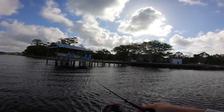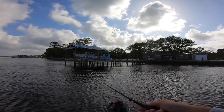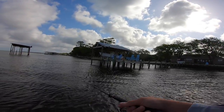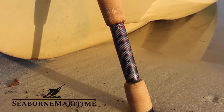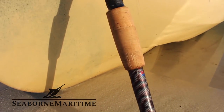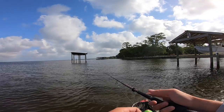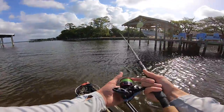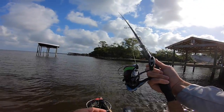Oh, I know what you're thinking. I already know. You're thinking, that is one snazzy rod he's got there. Well, my buddy Chris made this rod for me, and he's down in Gulf Breeze, and that's where his company is located, Seaborne Custom Rods. I love this rod. This rod has been fantastic ever since I got it from him, and I finally paired it with a reel that I like.